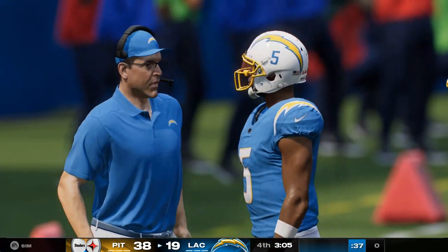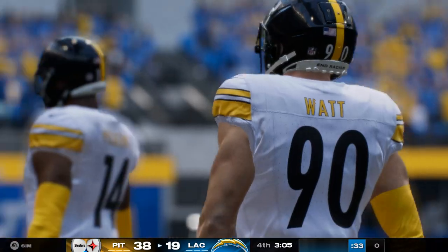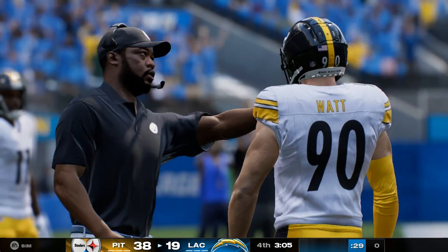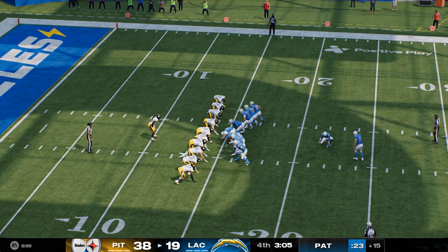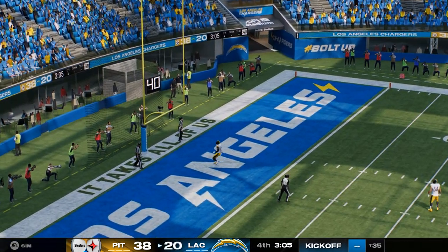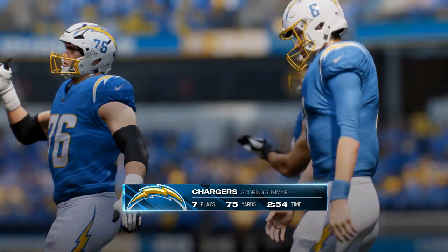Mike, you can just chalk this one up in the column of too little, too late. Give credit to this offense for not going down without a fight, but they're not going to have enough time to find themselves back in this one. Dicker now for the extra point. It's up and good. Chargers are able to cut into the deficit.